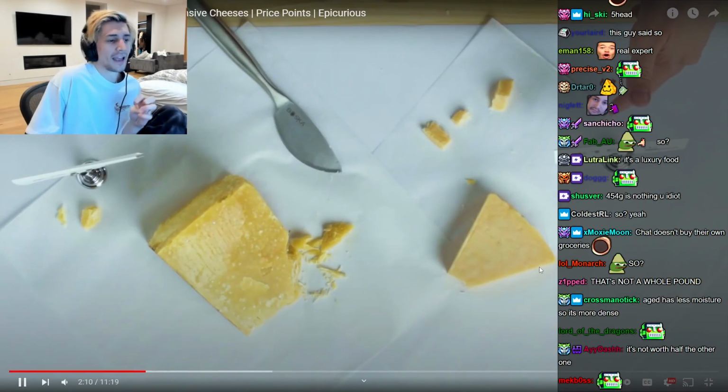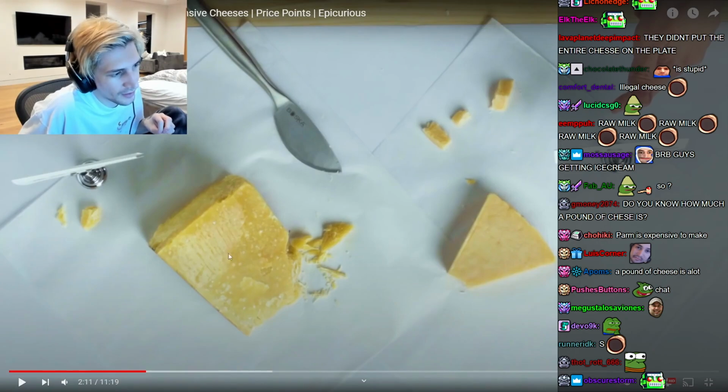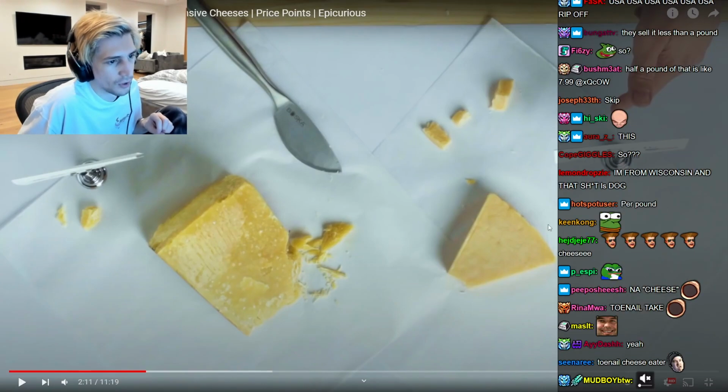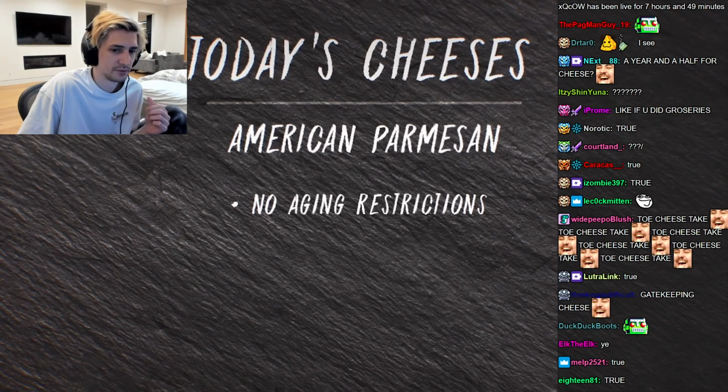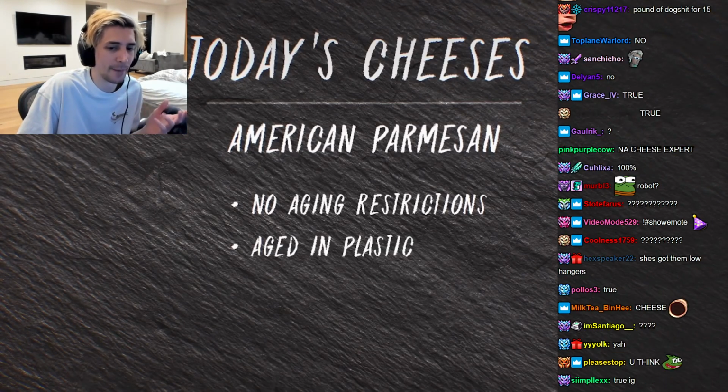American Parmesan, on the other hand, doesn't have any aging restrictions. In my opinion, the quality and taste of Parmigiano Reggiano is much more than double that. So it's worth the price 100%. And it's actually aged. You don't even have to put that much to get that taste in.